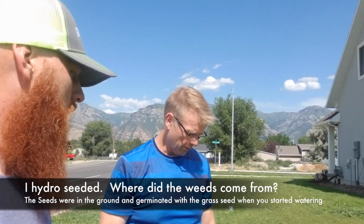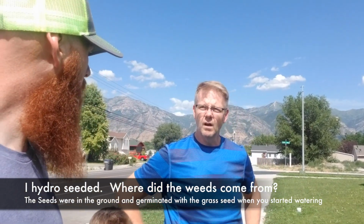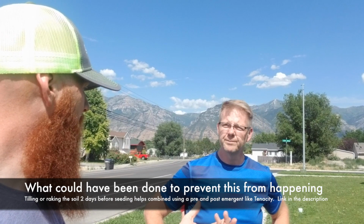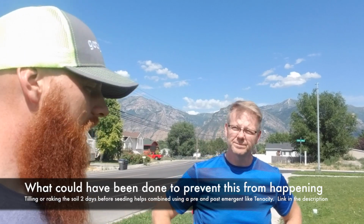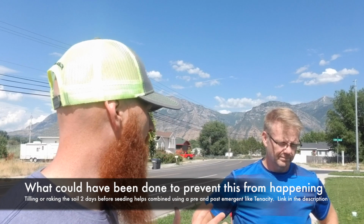Oh yeah, it was all on the ground. This is pretty typical of not prepping the soil. In my opinion, what I would have done is, a lot of people would get into tilling, and the reason being is because you basically unearth the other seed to help it not germinate, or if it was in the process of germination, it stops the rooting. And so this is where Tenacity applications would have been stellar.